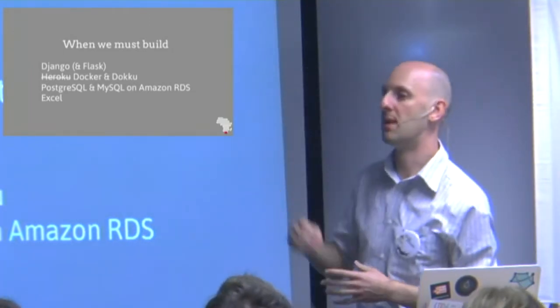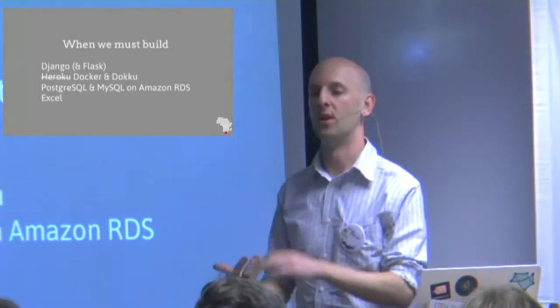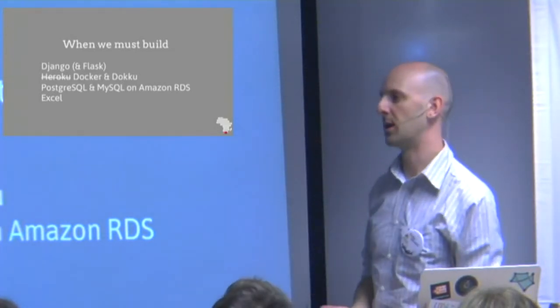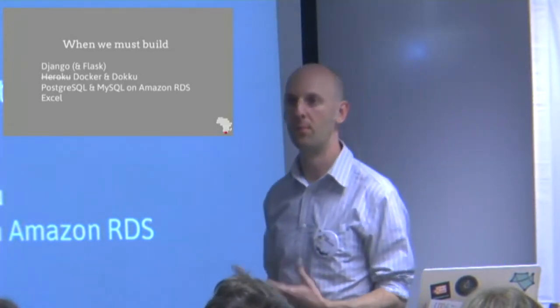Personally, I find Flask much simpler to work with. There's not a bigger community around it. A lot of people don't know Flask when they come in, so it's harder to pick up. So we chose Django. Very pragmatic choice there.